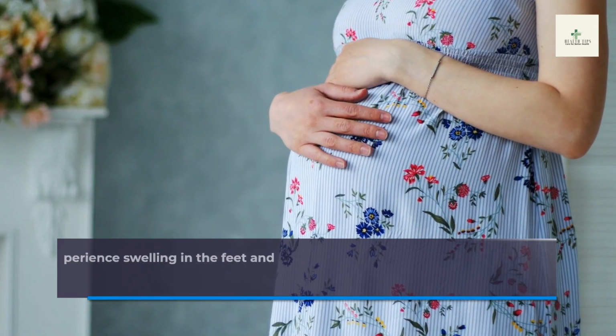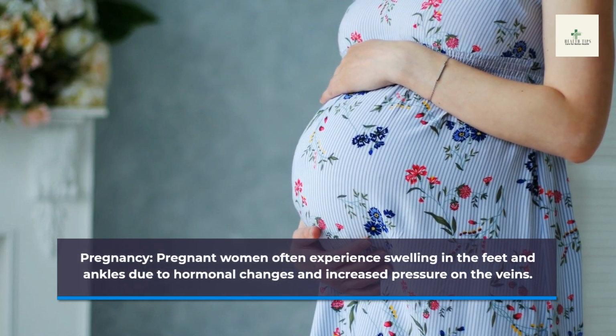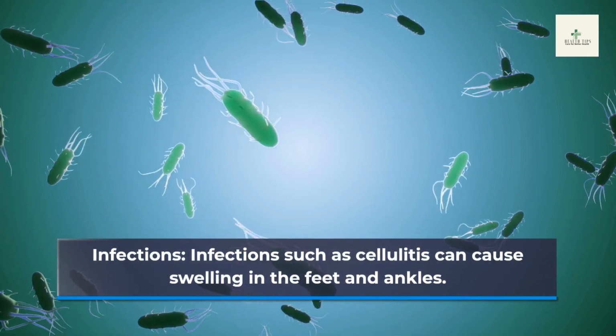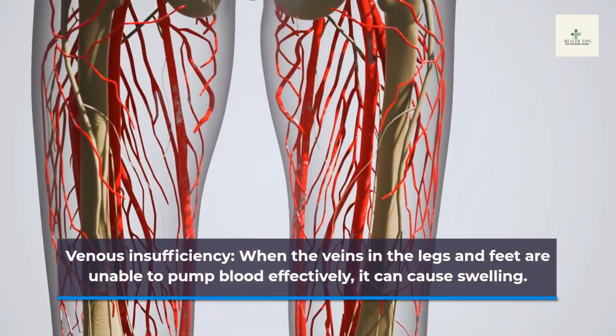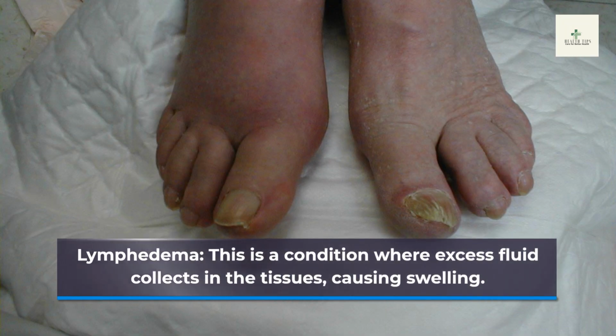Pregnancy. Pregnant women often experience swelling in the feet and ankles due to hormonal changes and increased pressure on the veins. Infections. Infections such as cellulitis can cause swelling in the feet and ankles. Venous insufficiency. When the veins in the legs and feet are unable to pump blood effectively, it can cause swelling. Lymphedema. This is a condition where excess fluid collects in the tissues, causing swelling.